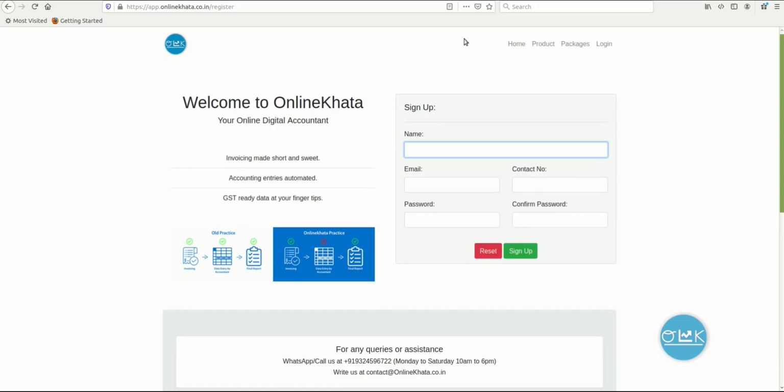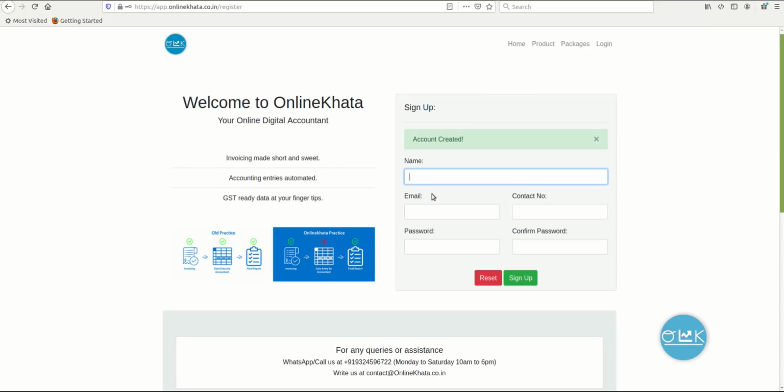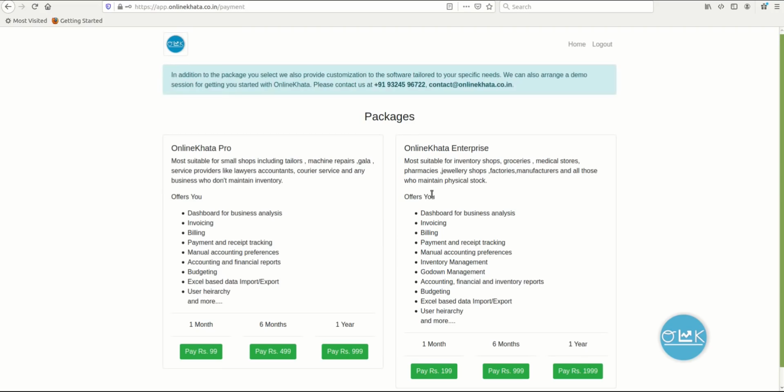You can put your details here. Once you have the OTP, then you can get to the place where you can see the packages provided for you.